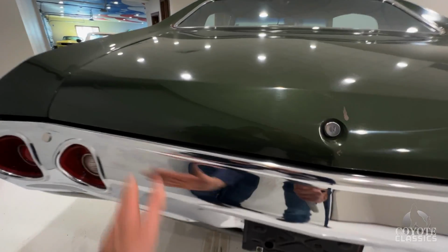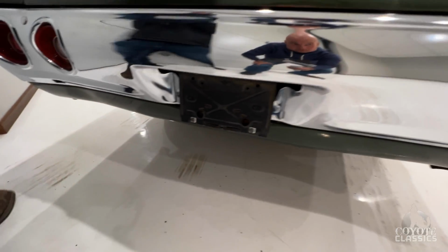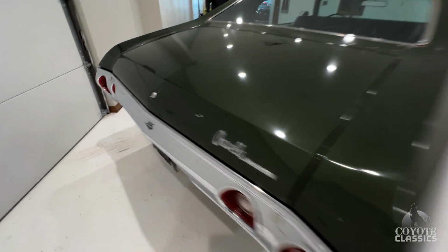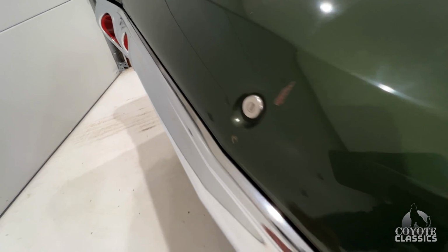So back bumper looks awesome. Very, very nice. Not pitted or anything really that I can see. Little scratch here, and there's some scratches and stuff. I mean, hell, it's original paint. Another scratch right here is probably the worst scratch. But there's your original primer right there, that brown.